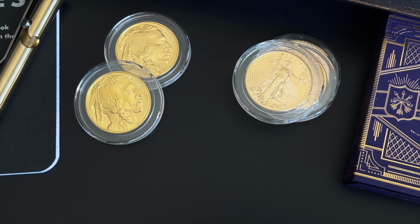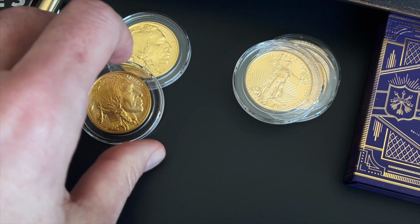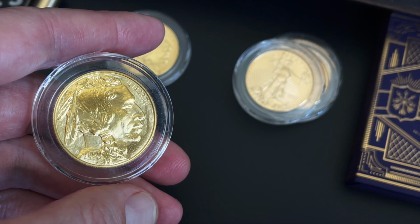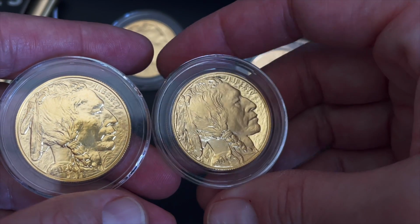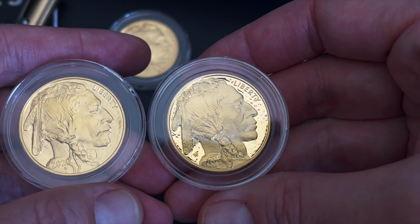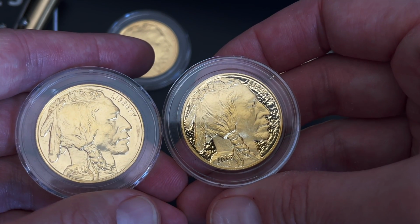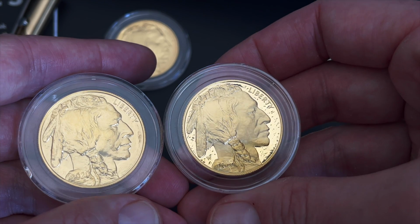You will be able to find both a normal BU, that means brilliant uncirculated version of this coin, that's the standard bullion coin, as well as a proof. Now, you'll be able to find a proof in both eagles and buffaloes. Proofs tend to be a lot more expensive, particularly if you're buying them directly from the mint. I would say stick with the BU.